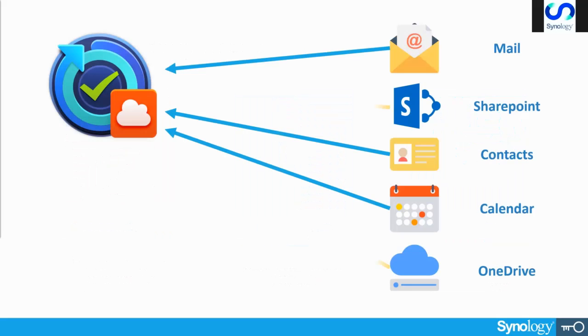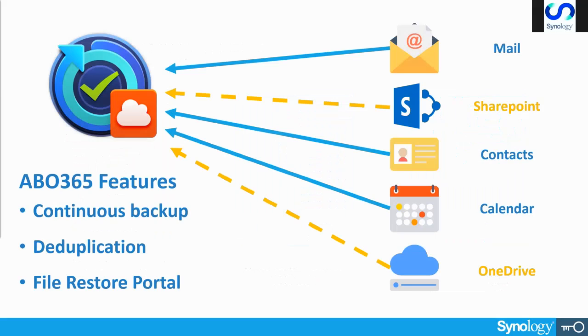And so O365 backup, we support inbox, so your mail, as well as SharePoint and OneDrive, contacts, and calendar. So anything there would all be able to be backed up with our backup solution. And this is continuous backup as well, so you're able to use 24/7, 365. We strongly recommend that, although you can also back up by scheduled or manually.